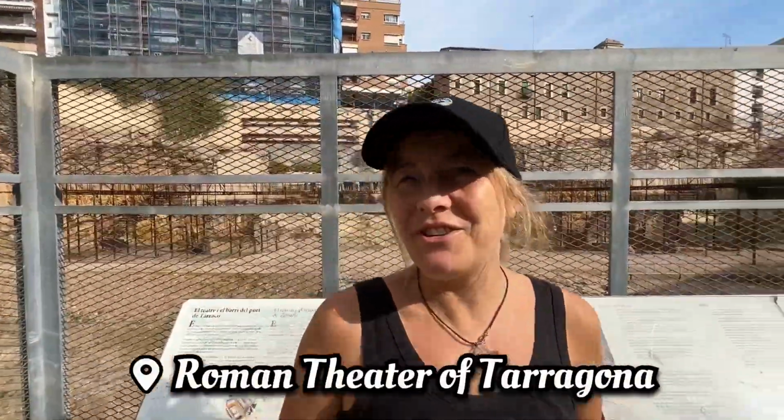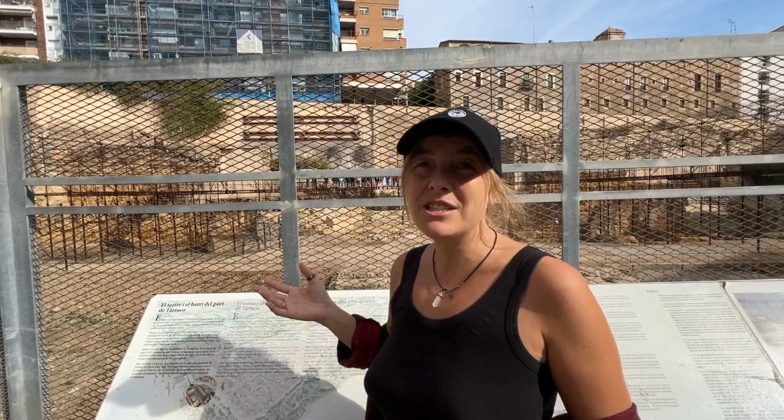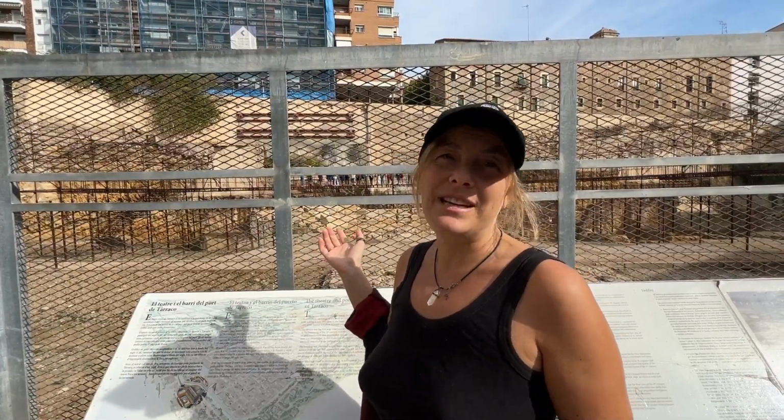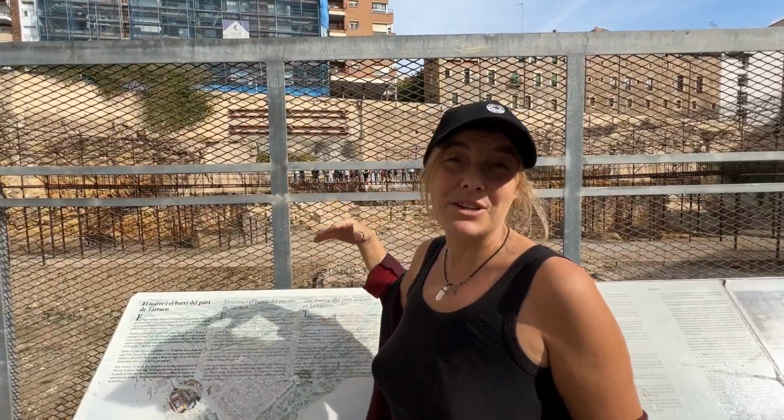This is the Roman theater of Tarragona, or the rest of it. It was built in the 1st century, and it was in use until the end of the 2nd century. Then it took all the way up to the 19th century before it was rediscovered again. Unfortunately, in the 20th century, it suffered a lot of damage, which means that it's not that much left of it today. But the really cool thing is that they want to rebuild it and make it a recreational area for the public. Apparently you can go on a guided visit, it's free at 11 o'clock every day, but you have to book in advance.